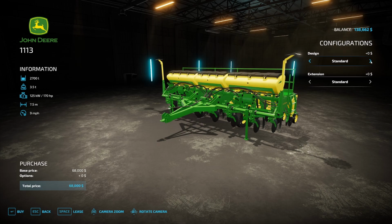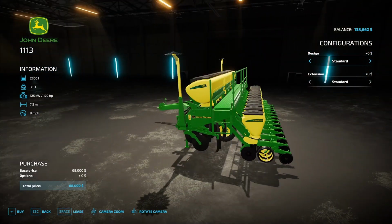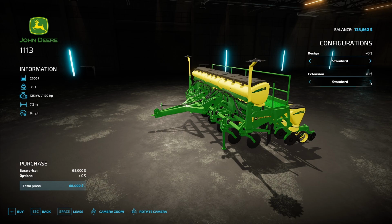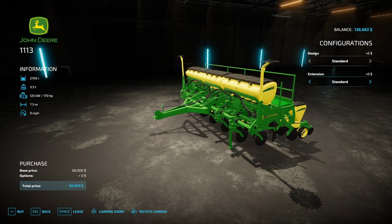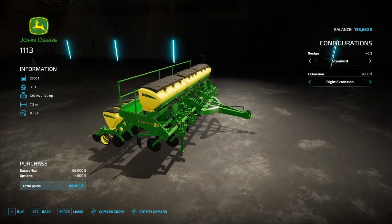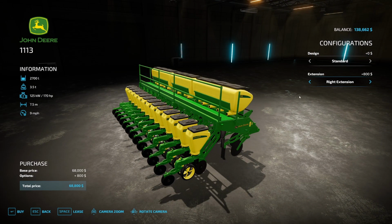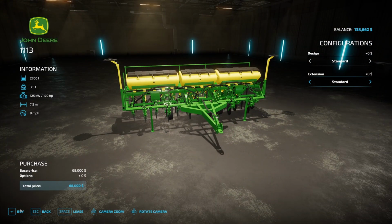Solid fert tank, or should we go? I don't think we really need to worry about it because we have our spreader and we have our sprayer. We can always put down fert if we need to because we're doing the right extension. So, wait a minute. Can you put multiple? You know, we'll go with standard. We'll go ahead and buy that.